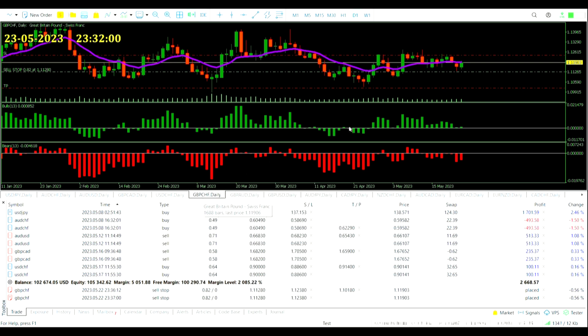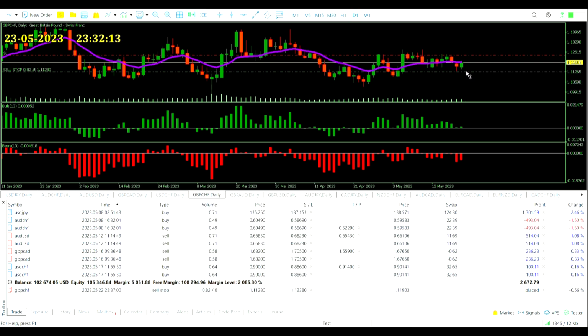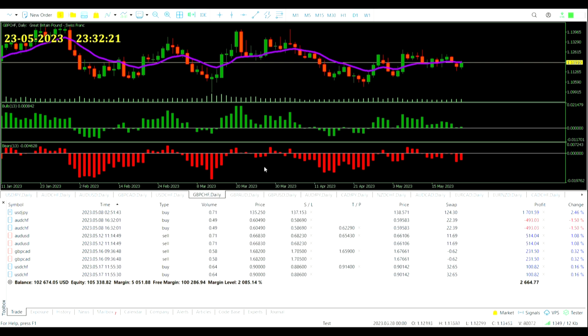Looking at our Great British pound Swiss franc trade here though, the pending trade, think we're going to get rid of this one. Price gone directly against us, so let's delete that off. There we go, sub trade A and sub trade B. Both gone, don't need your pound Swiss franc, maybe you come back again later. Red day or two might see us get back in. But for now, we'll stick with what we got and we'll keep on trying at it.